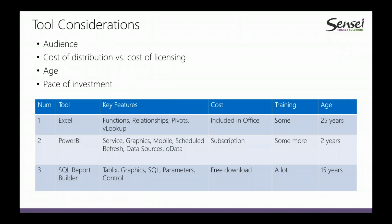And so I want to talk just briefly about tools. Depending upon which audience you want to reach, you may choose Excel, you may choose Power BI, you could choose SQL Report Builder. Those are the three most popular that we're involved with.